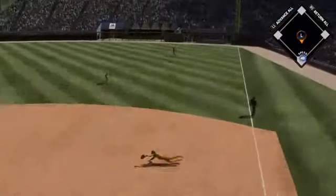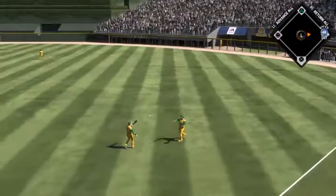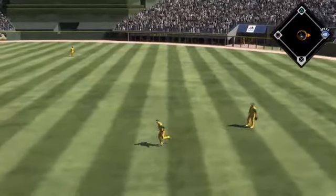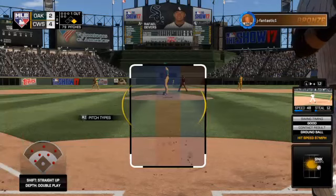Hit to first. And that will find its way into right field for a 1-out single. In now, number 13. He flew out in his last at-bat.